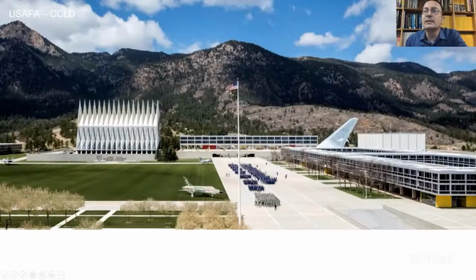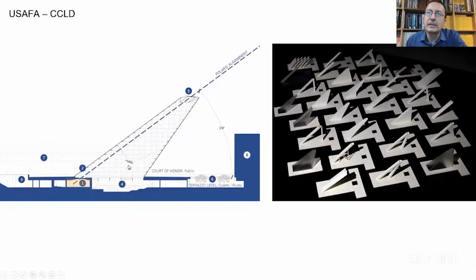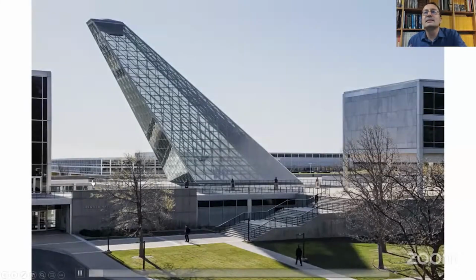And so it was a classroom and a mock trial area. It's called a Center for Leadership. But the North Star is a symbol for the Air Force, a guiding principle, both for navigation and for its steadiness, pointing the right way to truth, and other metaphors like this. And so the idea was to point this north, exactly towards the North Star. We studied a bunch of ways to do it. And then this is the form we came up with.